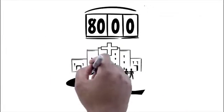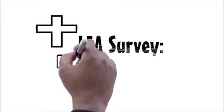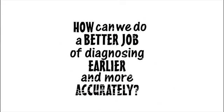A study of 8,000 patients showed that earlier SLE diagnosis led to better patient outcomes and less burden on the healthcare system. Plus, an LFA survey says it takes an average of 6 years to get an SLE diagnosis. So how can we do a better job diagnosing earlier and more accurately to help more patients?